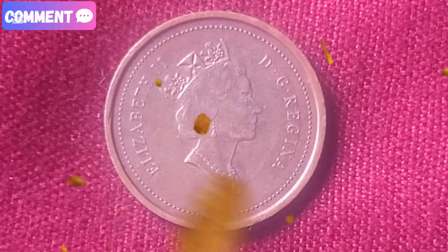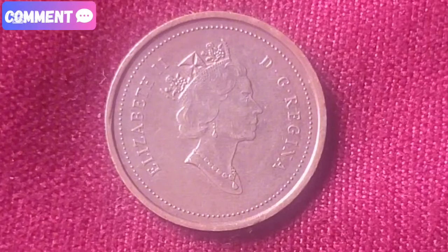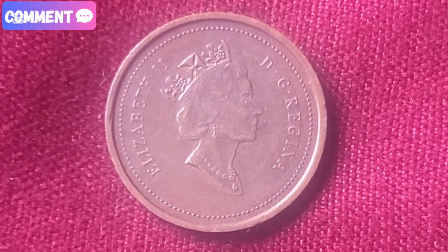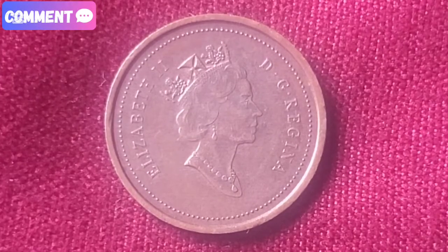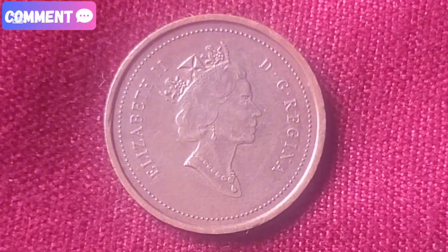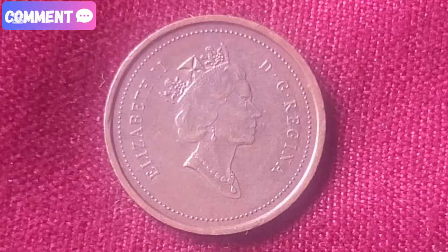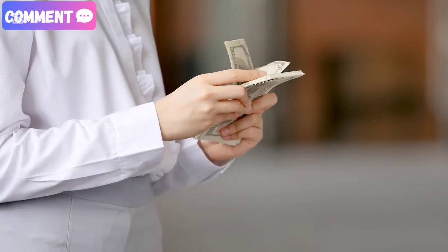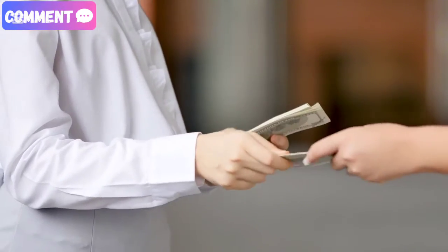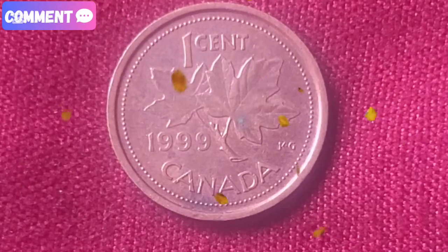3. Proof-like and specimen sets. The Royal Canadian Mint also produced special collector sets in 1999, including proof-like and specimen strikes. These coins are struck with higher quality dies and often have mirror-like fields and frosted devices, giving them a much sharper appearance than regular circulation coins. While not million-dollar coins, a 1999 penny in an original proof-like or specimen set will be worth more than a circulating coin, typically in the 2 to 10 plus range, depending on the set and its condition.